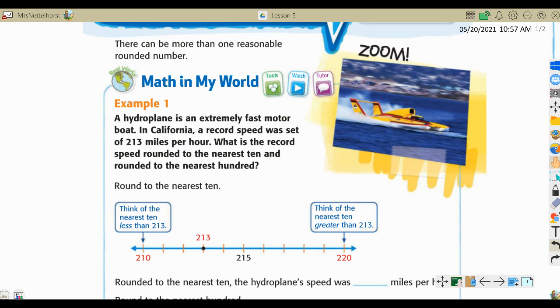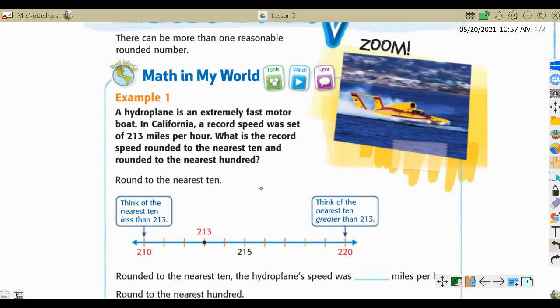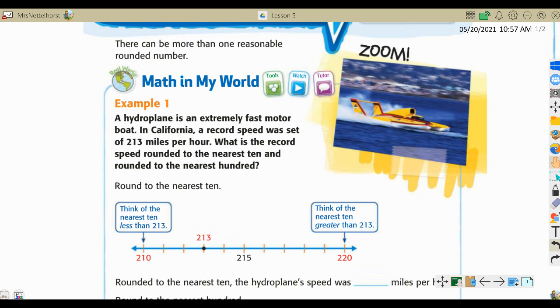Okay. So it says up here, there can be more than one reasonable rounded number. That's the first time I've heard that one. Anyway, I guess you could, depending on if you're rounding to the tens, the hundreds, or the thousands. Anyway, okay, example 1. A hydroplane is an extremely fast motorboat. In California, a record speed was set of 213 miles per hour. What is the record speed rounded to the nearest 10 and rounded to the nearest 100?